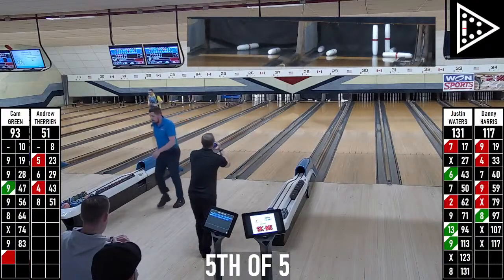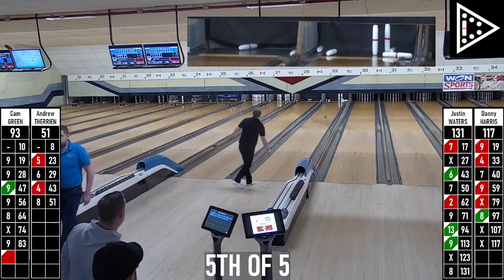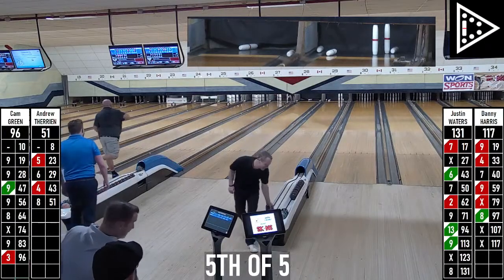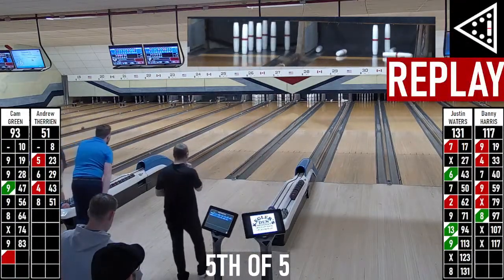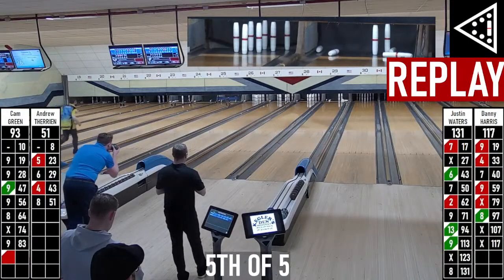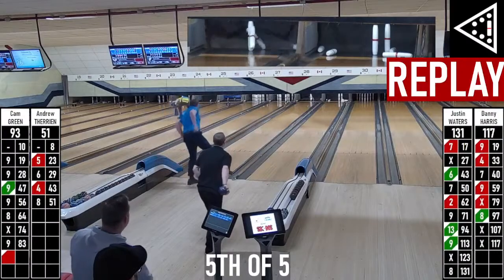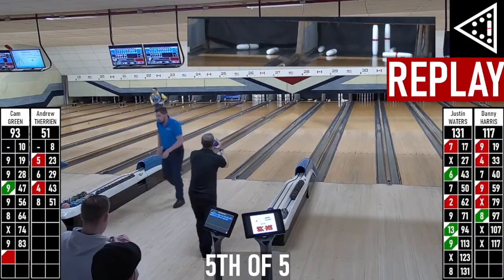Green gets the spare. Nice 7-pin pickup after the 3 drop. Are you kidding me? Are you kidding me? Let's look at this. I'm sorry, I've got the 7-pin one in the queue here. I'm sorry to say. He does convert the 10 here, and the 5-pin gets swept out.